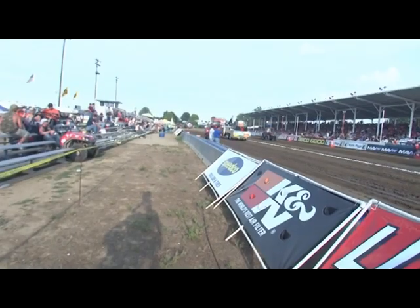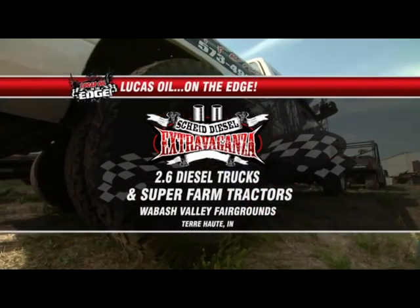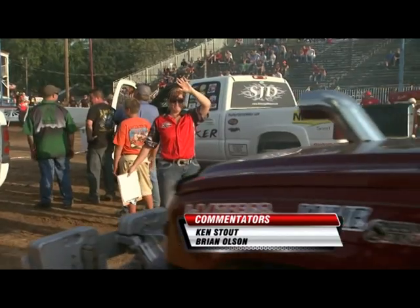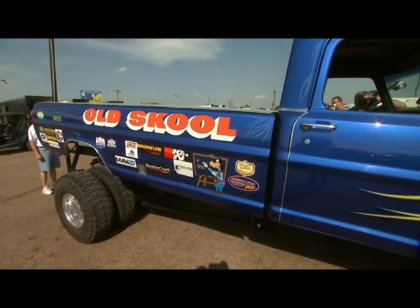Without a question, when you come to Terre Haute Action Track, you can see some of the best diesel trucks of all time. Welcome to the Shy Diesel Extravaganza. This is one of the hottest classes on the tour. The new hot rods these days, yep, they're trucks. Ken Stout and Brian Olson to call all the action for you.